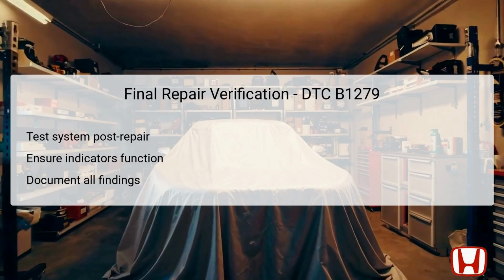After all necessary repairs and part replacements are completed to address the DTC B1279, it's pivotal to perform a final verification of the system's integrity. Begin by powering on the vehicle and utilizing the HDS once again to test the lighting system and all associated parameters. This ensures indicators function correctly, confirming that all repairs have effectively resolved the reported issues.